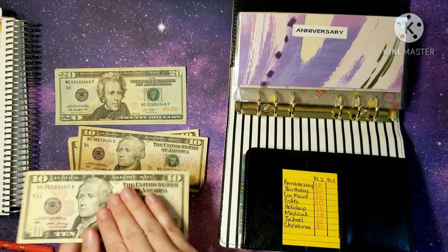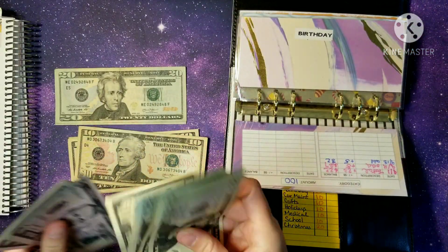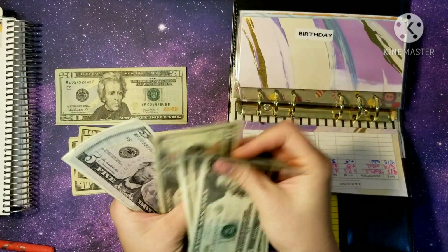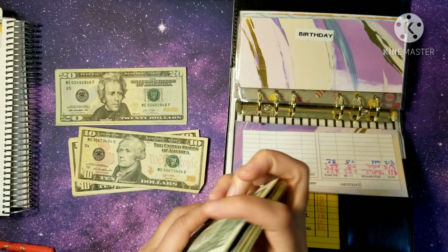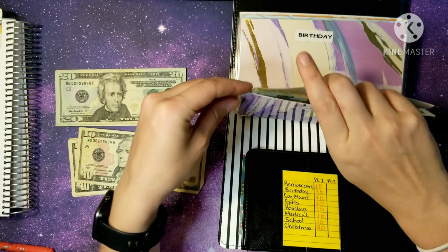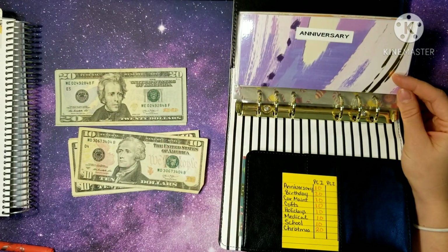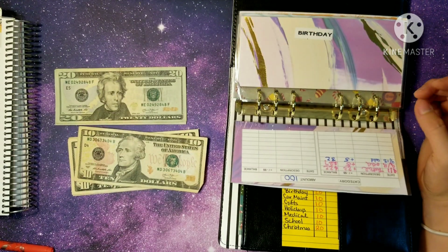So we have 10 for anniversary. So for anniversary now, I'm really excited for this one. We have 20, 40, 60, 80, 90, 95, 100, 5, 6, 7. So my goal is to have at least 100 for us to spend for our anniversary, and we have 107, which is fabulous. So now we can maybe go out for a date or something, and it's paid for. So this one won't get stuffed anymore this month.